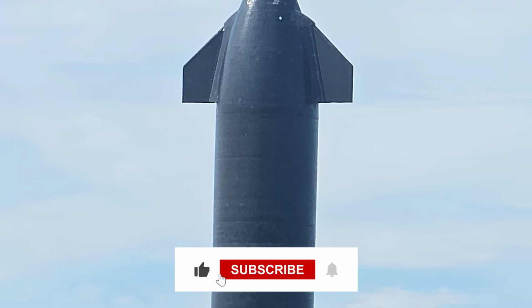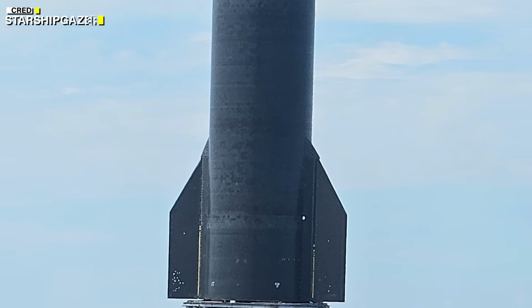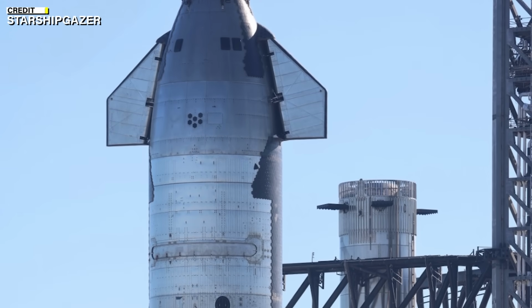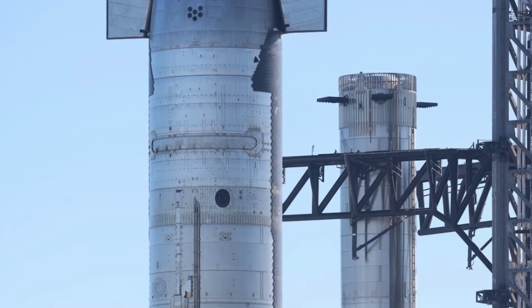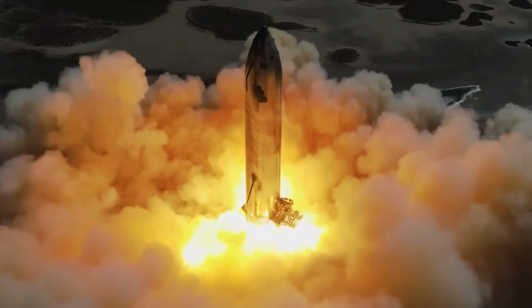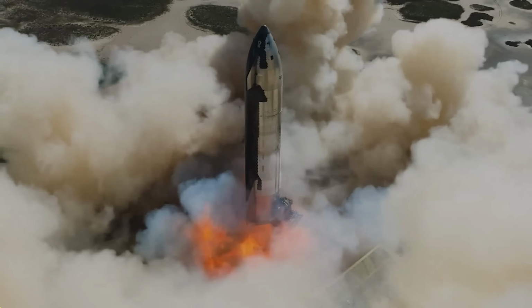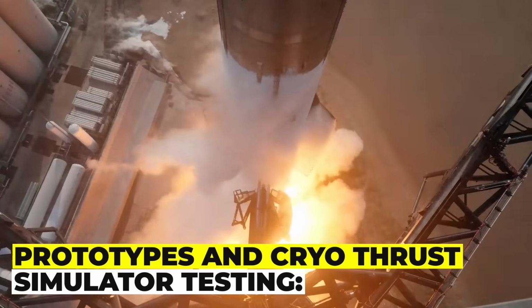In addition to the Super Heavy booster test, SpaceX also conducted a separate test of one Raptor engine on the Starship Ship 28. This particular test aimed to showcase the Raptor engine's restart capabilities in space. The video shared by SpaceX revealed the ignition of a single Raptor engine on the Starship, simulating a flight-like startup for an in-space burn. Prototypes and cryo-thrust simulator testing.